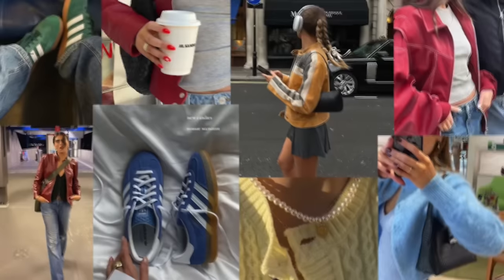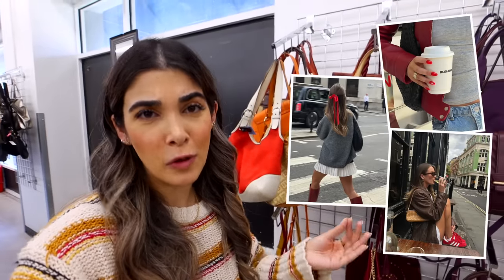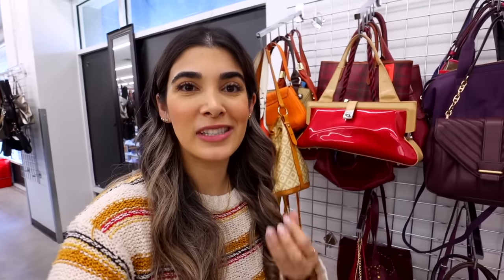Alright babies, we have made it and I could not be more excited because today's thrift trip is actually going to be fun. We're looking for color. We're going to start off here, specifically in the bags, and like I said, I am going to be definitely putting a focus on getting a lot of red today because, I mean, just look at some of these photos, which are such simple basic outfits, but that pop of red really makes such a difference and such a statement.